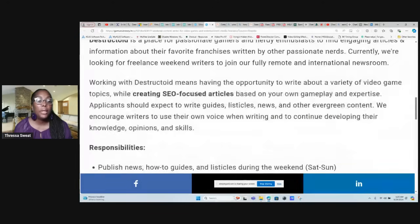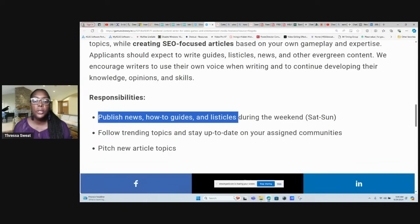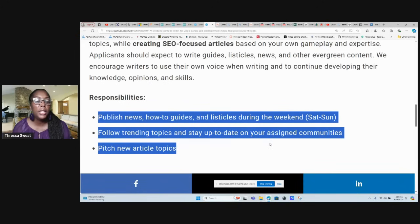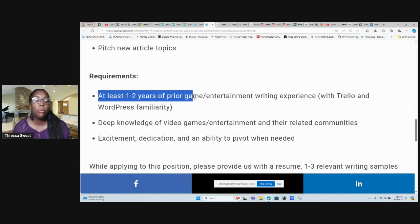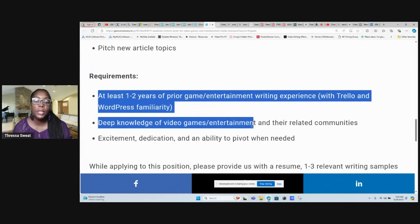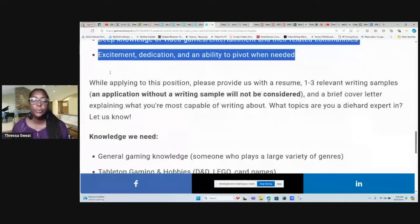Now, when we go diving a little bit deeper, you're going to publish news, how-to guides during the weekend, Saturdays and Sundays. You're going to follow trending topics and stay up to date on your assigned communities, pitch new article topics. Now, the requirement is at least 1 to 2 years of prior game entertainment writing experience with Trello and WordPress, deep knowledge of video games, entertainment, and their related communities, assignment dedication, and ability to pivot when needed. Okay. Again, this is part-time type of work.